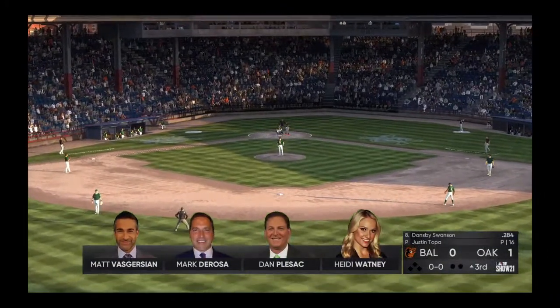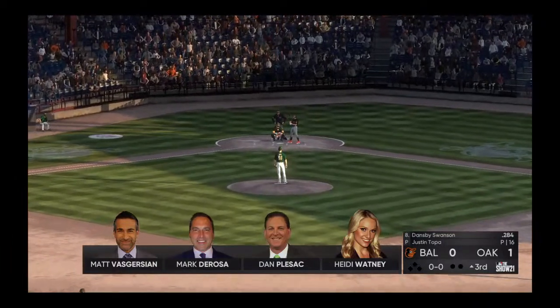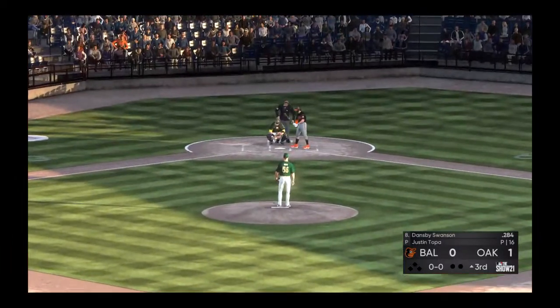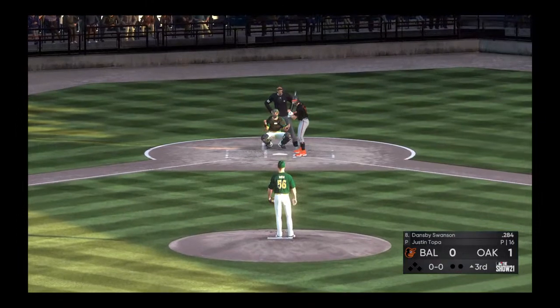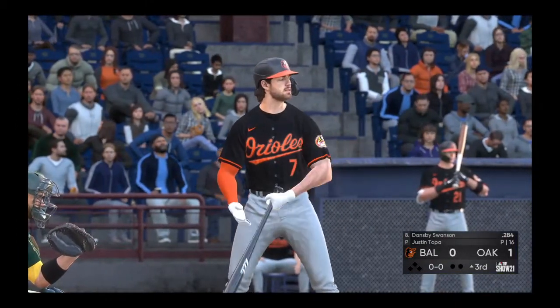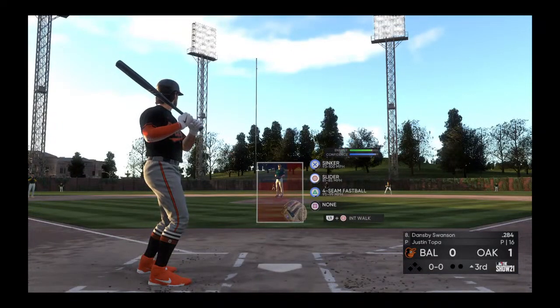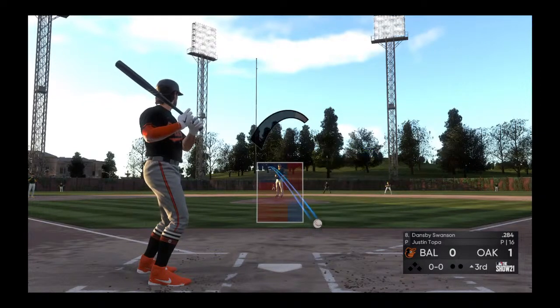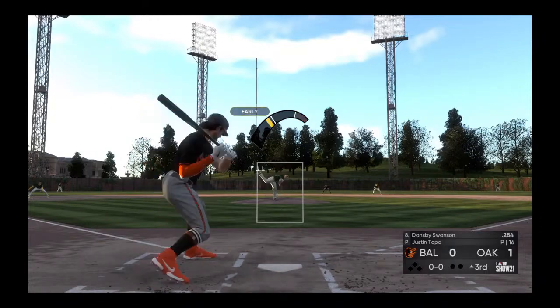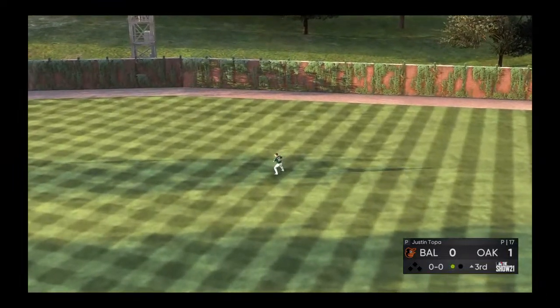Matt Vasgersian, Mark DeRosa, Dan Plesac, the former number one overall pick, Dansby Swanson, the first at bat here in the inning. Now the pitch. Swing and a ball hard hit toward deep right. One away here to begin the third.